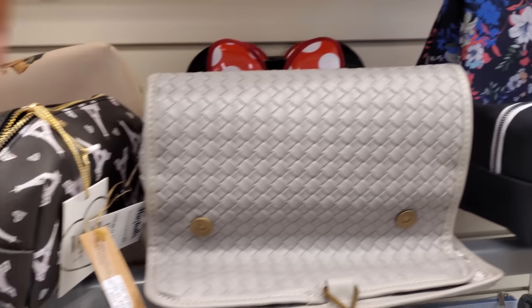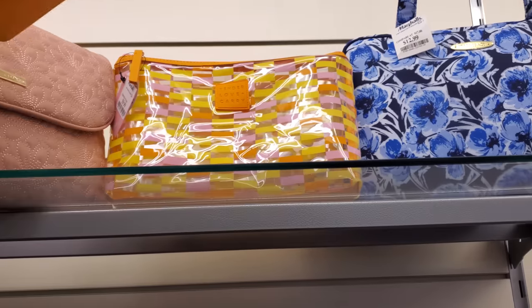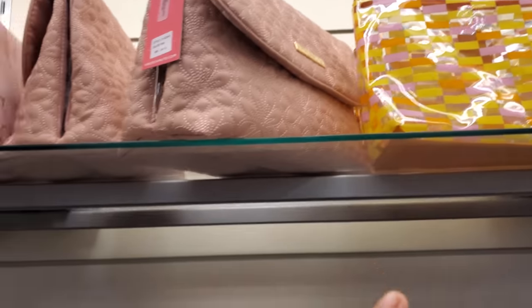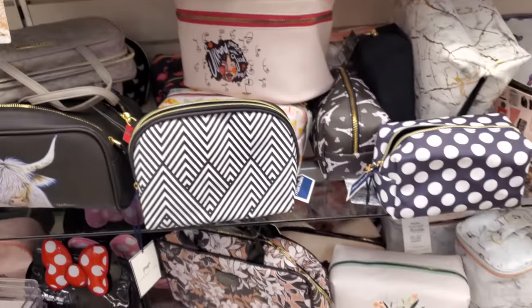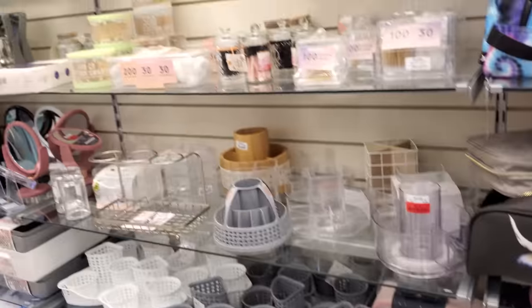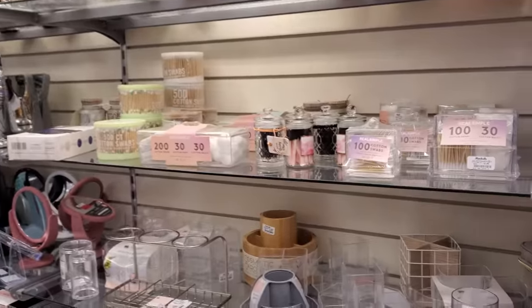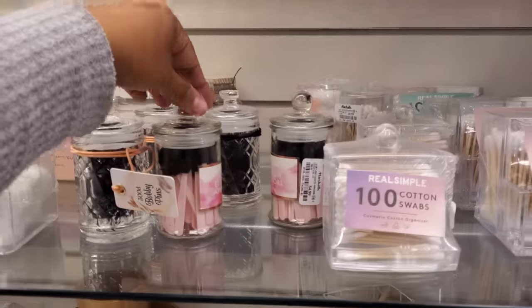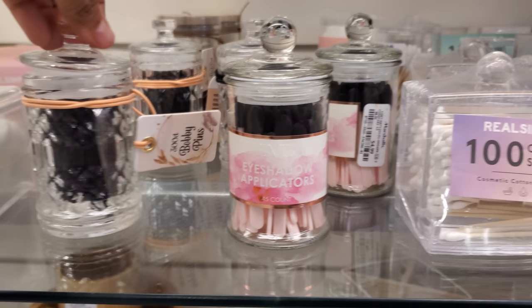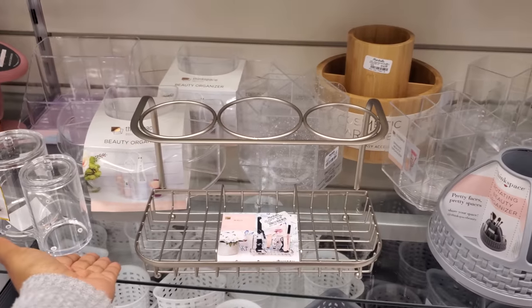Only that one. Mickey Mouse is still here. That is $10 by Tender Love and Carry. You know, they have like the really nice green checkered ones, which I do love. I feel like most of them are gone. And then everything here is just more organization for your bathroom, like cotton swabs, eyeshadow applicators, $5. That's a new one. Bobby pins in there. Put all your tools in there.